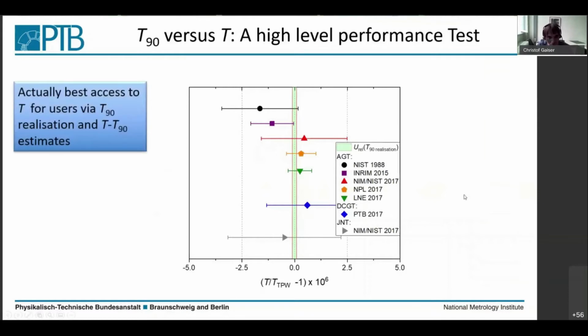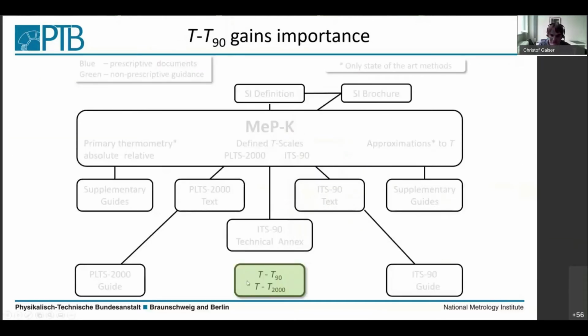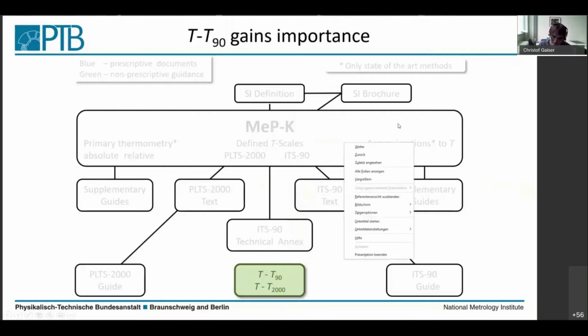But what is very important is that the actual best access to thermodynamic temperatures now is via T90 calibration and using the estimates T minus T90. And this is the way the users have to follow for a good estimate of thermodynamic temperature. And this clarifies once again that now T minus T90 becomes more and more important. You can see it here. So these estimates gain importance now.